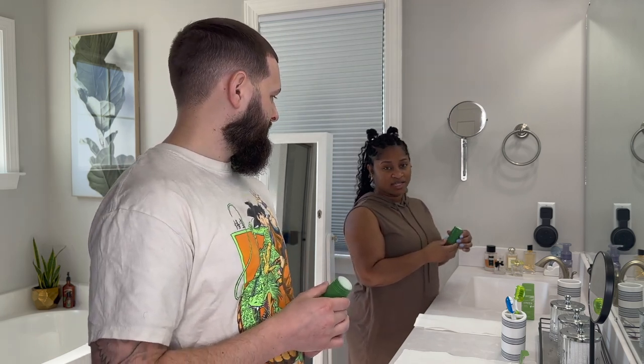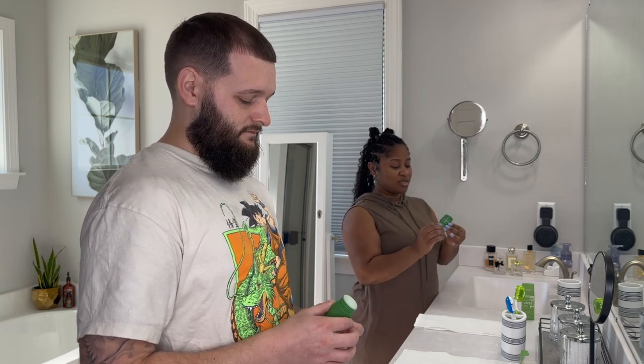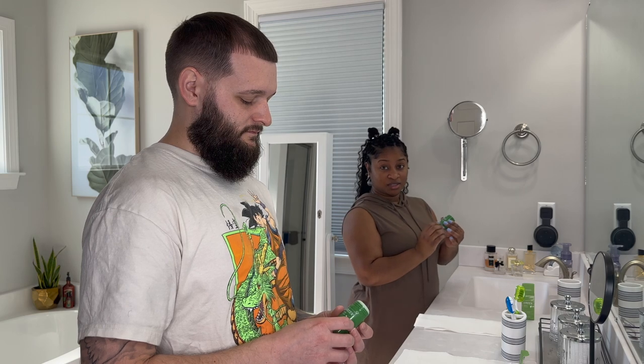So I have sensitive skin. Two years ago, I took the newer form of Accutane. And now I'm just dealing with the hyperpigmentation and the large pores on my nose and cheeks. So I'm hoping this makes my pores smaller. My pores are also really large around my nose and under my eyes. I've never been able to get them to be any smaller. Let's see if the hype is real.